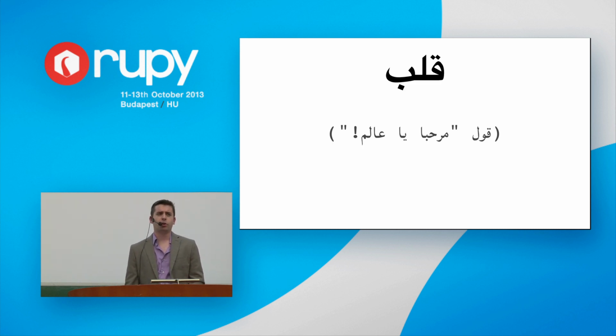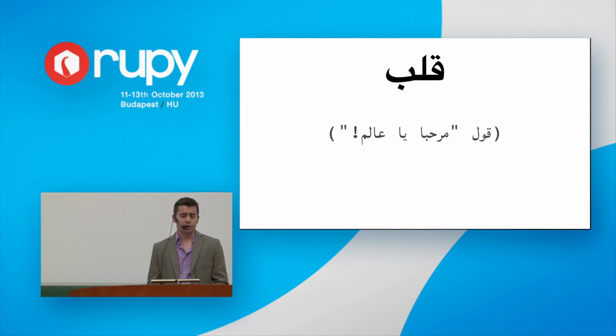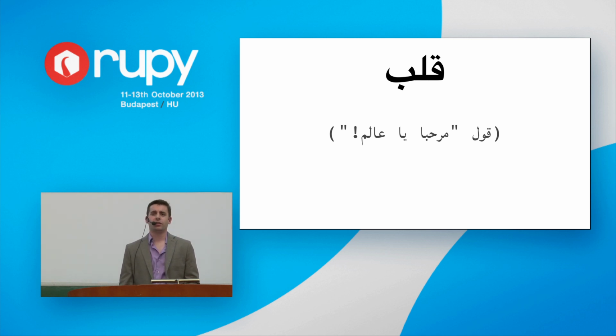There's a programming language called qalb, which is the Arabic for heart. It's actually mostly performance art. It's a language in Arabic, but mostly it's just Scheme that's been transliterated from Arabic and reads right to left. I don't think anybody's actually using this, but it certainly bears exploration, I think.